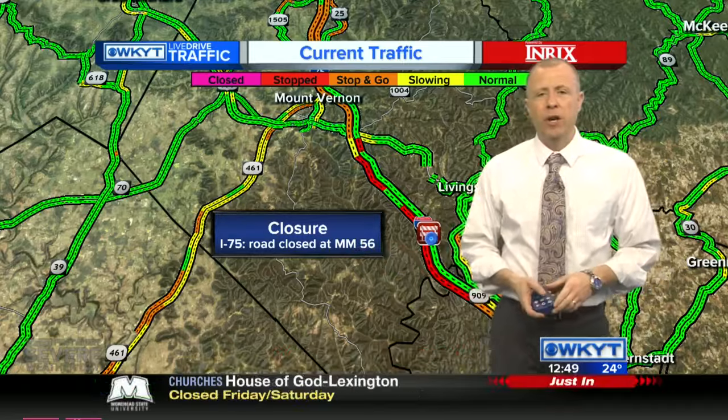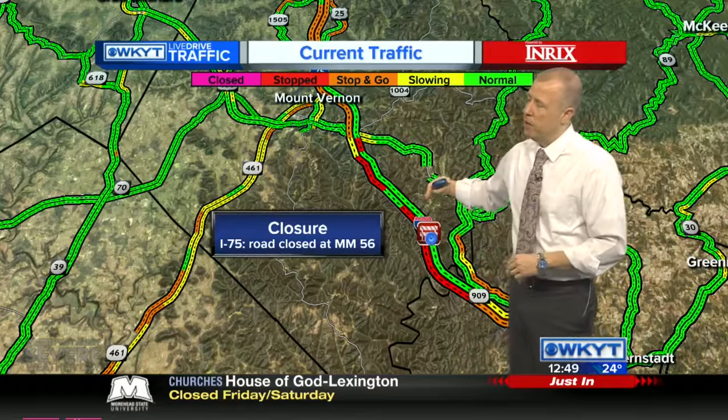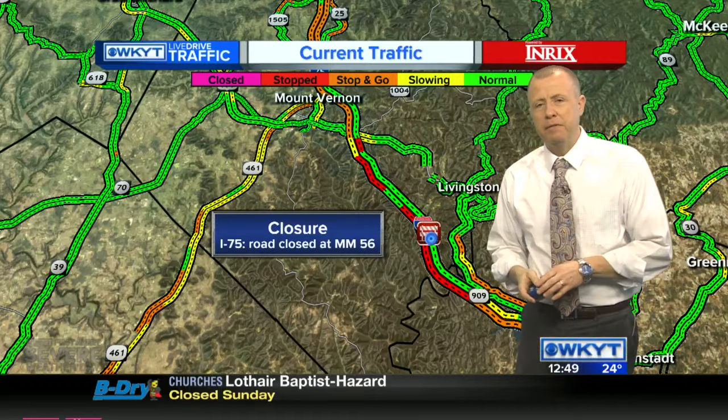So I-75 is closed right there at the 56, and that is just to the south of Mount Vernon, roughly 3 miles, not too far away from Laurel County. So again, Interstate 75 closed there.